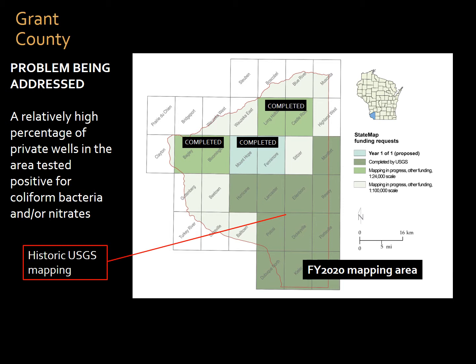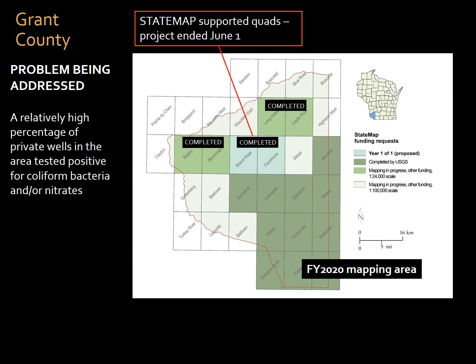Much of southern Grant County, however, was already mapped at 1 to 24,000 scale by the USGS several decades ago, and those map quadrangles are highlighted in this slide in dark green. To finish the county scale bedrock map, we propose mapping 6 additional quadrangles at 1 to 24,000 scale and compiling all the new mapping, historic mapping, and reconnaissance mapping in the outlying areas into a final 1 to 100,000 map.